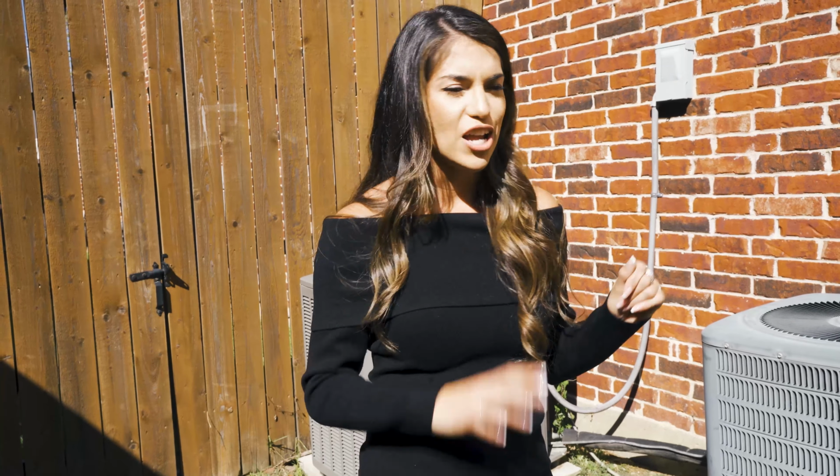But again, you guys, these are just really small, simple things. We can get into a lot more staging, renovation, remodel later down the road, but these are tiny little things that you can do by just walking around your house to get your home ready to sell when the time comes.